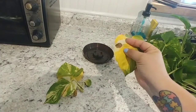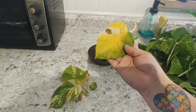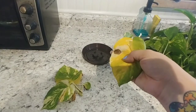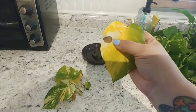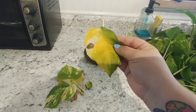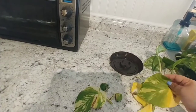I don't know what these like brown spots are. I don't know what they're about, you guys. If you know, let me know in the comments down below. I'm not sure if it's like scorched from the sun and if I need to like move my plant, or if it's some kind of disease going on with it. I'm not quite sure. I'll have to do a little bit of research, but if you know, please let me know. So as you can see, I had a few of those.